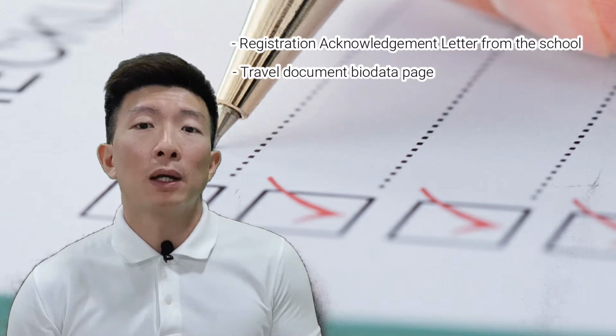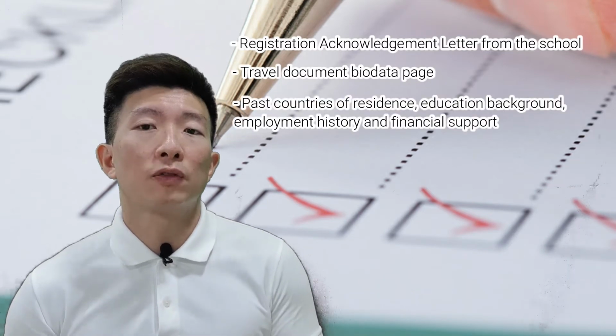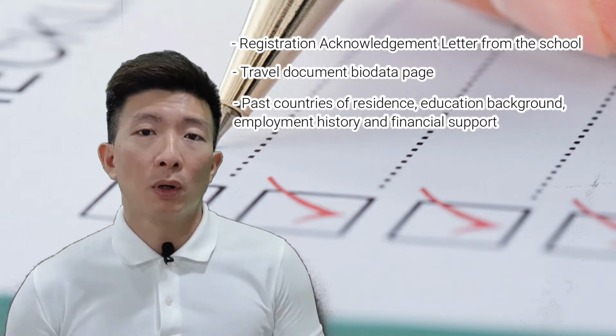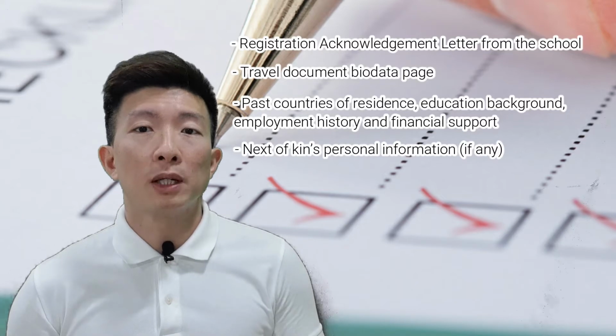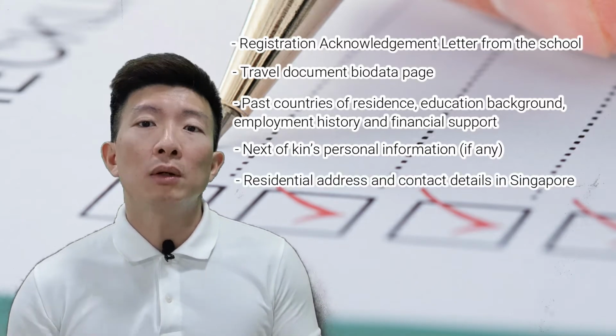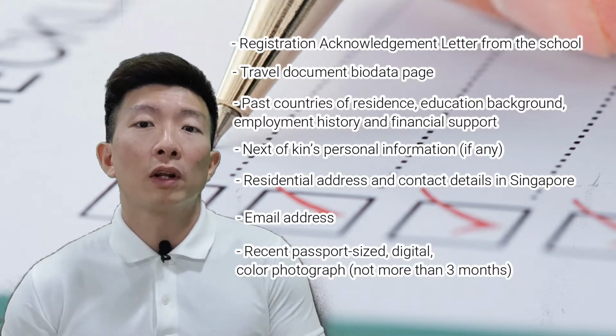Board. Some documents to be prepared for application include the registration acknowledgement letter from the school, travel document biodata page, personal information including past countries of residence, education background, employment history, and financial support. Next of kin's personal information, residential address and contact details in Singapore, email address, a recent passport size digital color photograph not more than 3 months old.